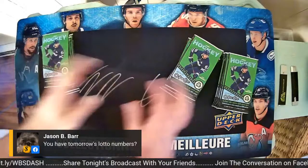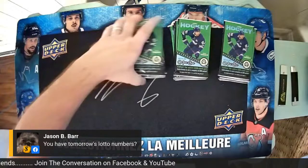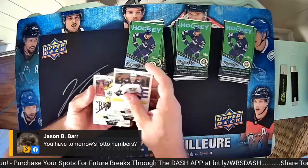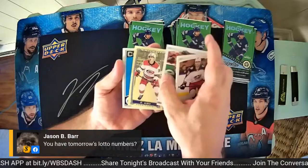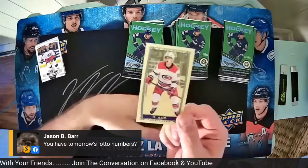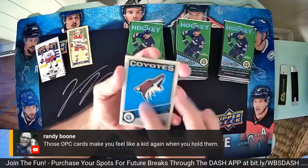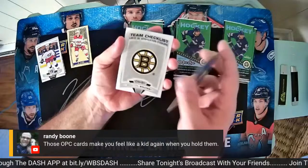So here we go. The O-Pee-Chee 2019-20 Hobby Box. Let's see what we find in here. You can see they kind of got that retro look on the back as well. These are more of a paper product than the other ones, less glossy. PK Subban, Jordan Binghamton. Oh, there we go. Our first Sebastian Aho, kind of the old tobacco card looking version there. Very nice. Arizona Coyotes. Couple of checklists there, Ilya Kovalchuk, and another checklist.